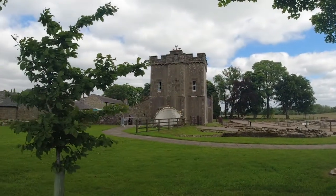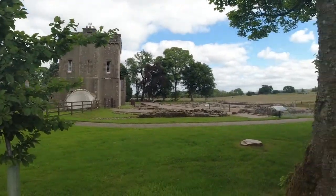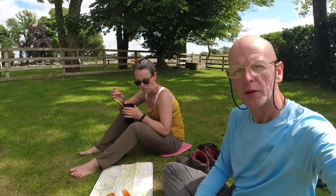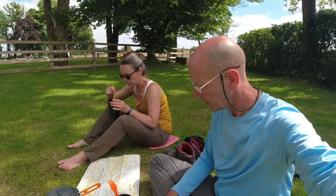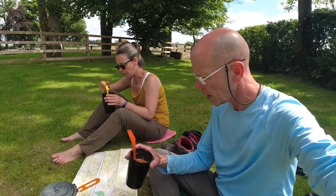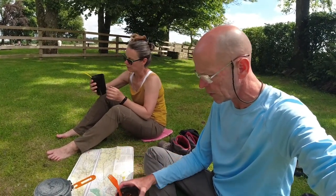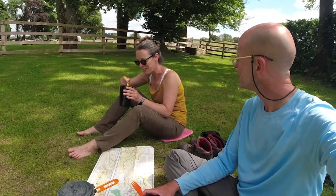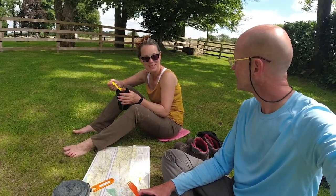This is Birdoswald, and we're going to stop here and have our lunch. A lunch spot at Birdoswald. I'm having Huel, tomato and herb with Marmite in, which has made it more beefy. Very nice. What are you having? Funnily enough, I've got tomato and herb with Marmite in. Making it more beefy.